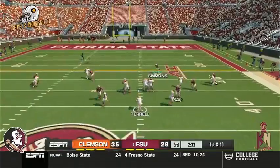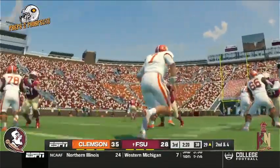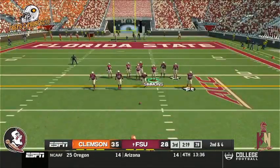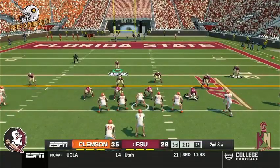Let's see if they can stop them this time. Well, I think this defense has got to do something, because right now the quarterback is in such a good rhythm that you've got to do something to try to get him out. I would suggest trying to bring more pressure. Try to come up with an exotic blitz look to try to get him on his heels as opposed to being the aggressor and attacking the defense.